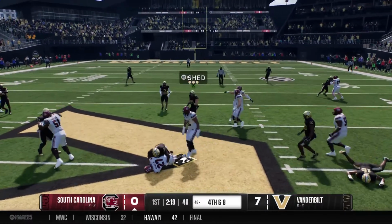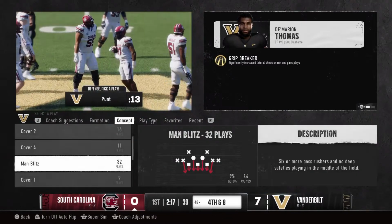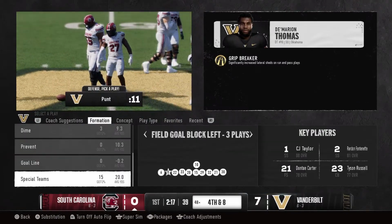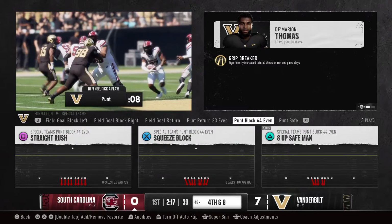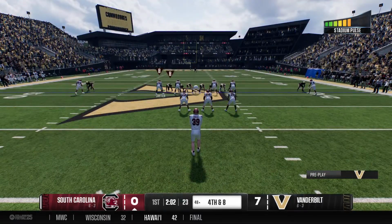Now they'll run the draw. He's knocked down in the backfield. He'll lose a couple. Well, the offense trying to catch him off guard a little bit, running that draw play, but the defense wasn't fooled. Everybody stayed in their lane, and they're able to get the tackle for loss.